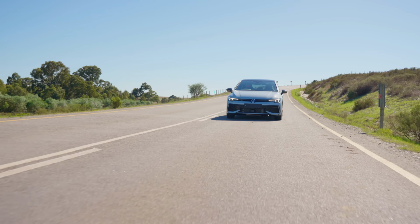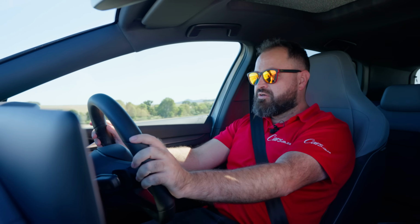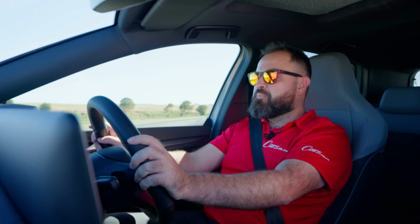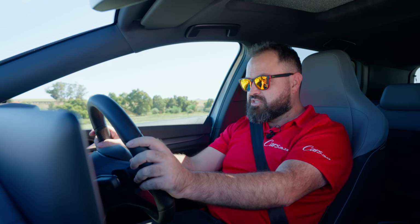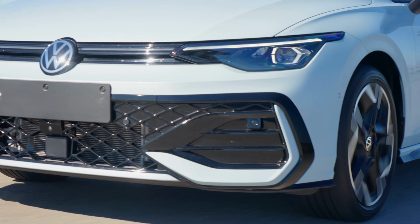I saw the traction control kicked in. I hate modern traction control. Anyway, 80, 100. Not bad. Take it up to 120. Yeah, that's good. And let's do a little overtake. So you're behind a truck on the highway, you're at 80, and let's see the kickdown. Not bad. Oh, overtaking's good. Yeah, it's good enough for the highway. Definitely get past some trucks.